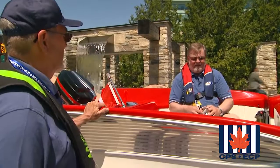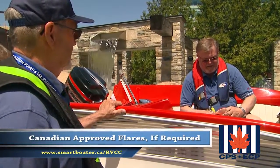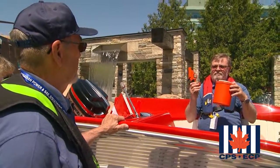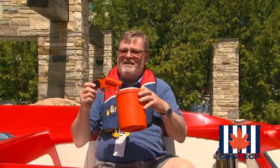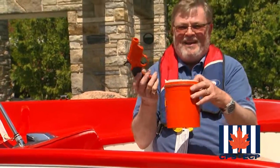Great. Flares? You want to talk about flares? Although it's not necessary for this boat, because I know the waters you do boat in, John, you are required to carry flares if you're going to go into big open water. I see you have a flare gun. Perfect. And a nice watertight container. Can I check the date on your flares? No, you can't. I didn't bring it.